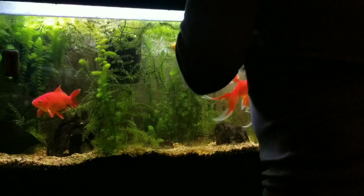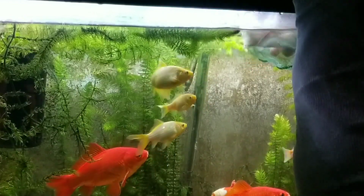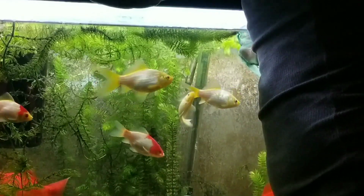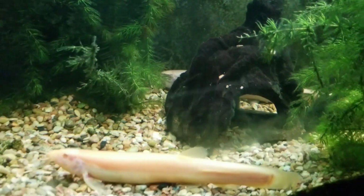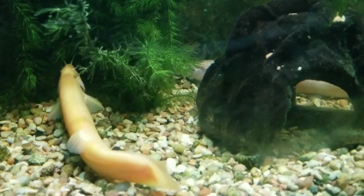We've been dripping for over an hour. And get a good look at him. Does he have red eyes or not? Yeah, he's got red eyes too. They are basically the same. Wow, look how huge he is. There he is, back there. Here we go.